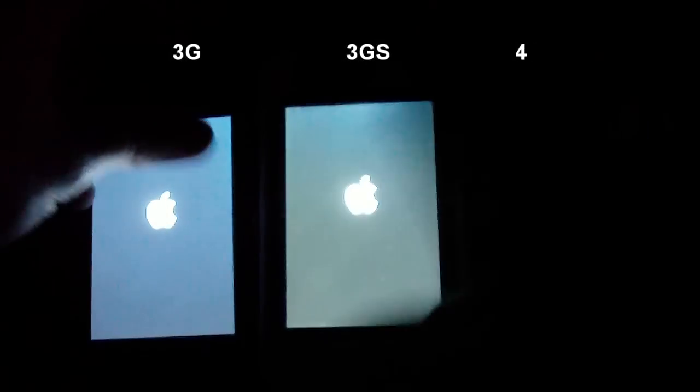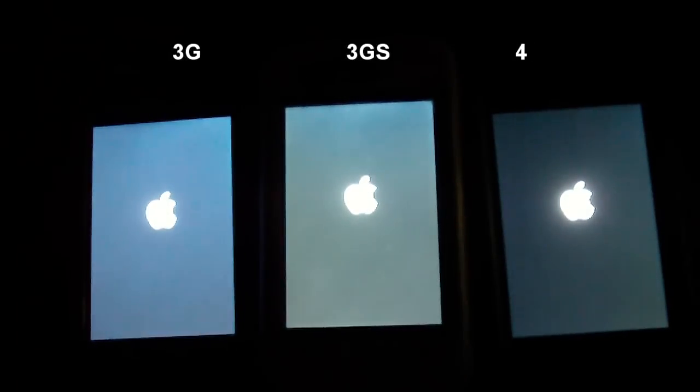Well, that was pretty much exactly the same. I think the order was 3GS, 3G, but they were just seconds off. Really not a big difference there. Now we're gonna turn them back on, and we'll see which one gets there first. So you have to get your finger on the power button and then press it when I say. Three, two, one. All right, that was pretty even.